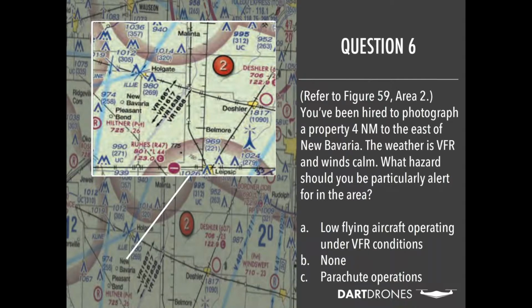the first thing that catches my eye is I've got these 4 designators along this gray line right down here. If you remember from your preparations, this is how we denote what's called a military training route, a route that military aircraft are routinely flying along. The designators all begin with the letters VR, which means the military aircraft will be flying under visual flight rules. And the fact that there are 4 numbers attached to each of them means that these routes exist at altitudes below 1,500 feet AGL. So the aircraft are flying below 1,500 feet above the ground.